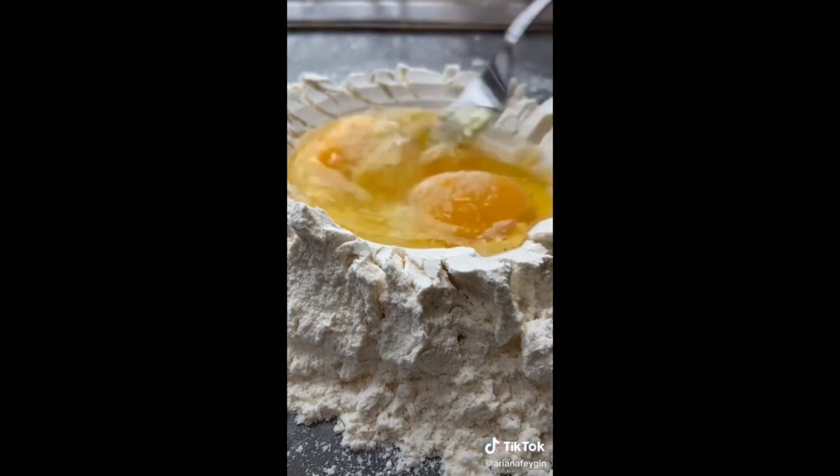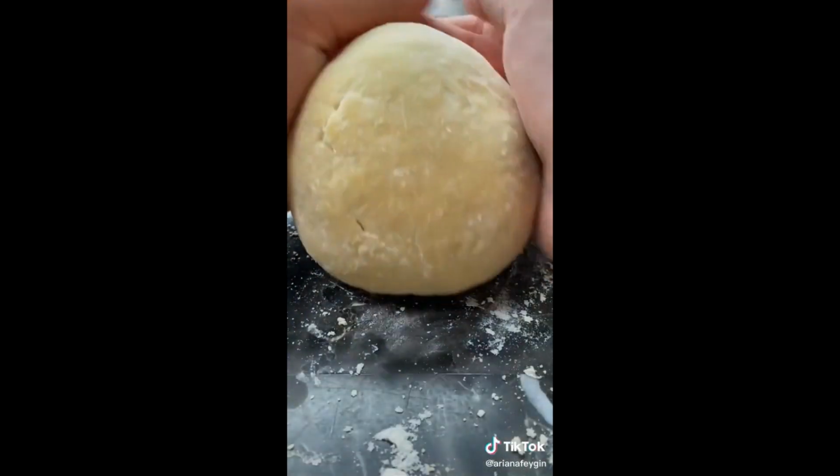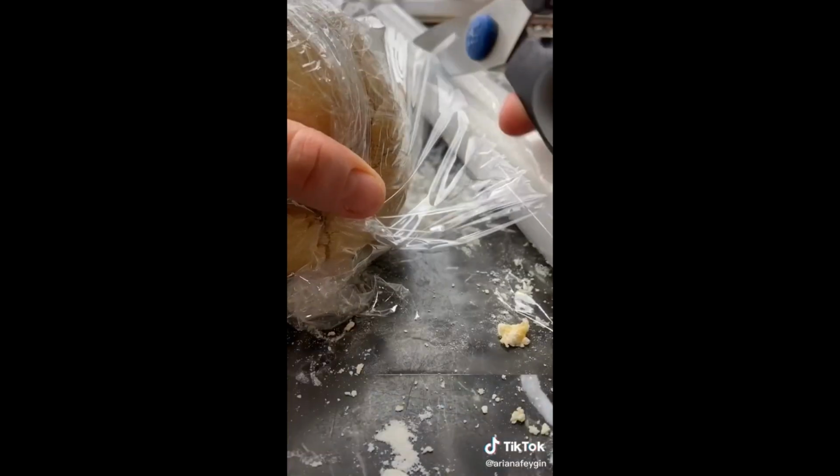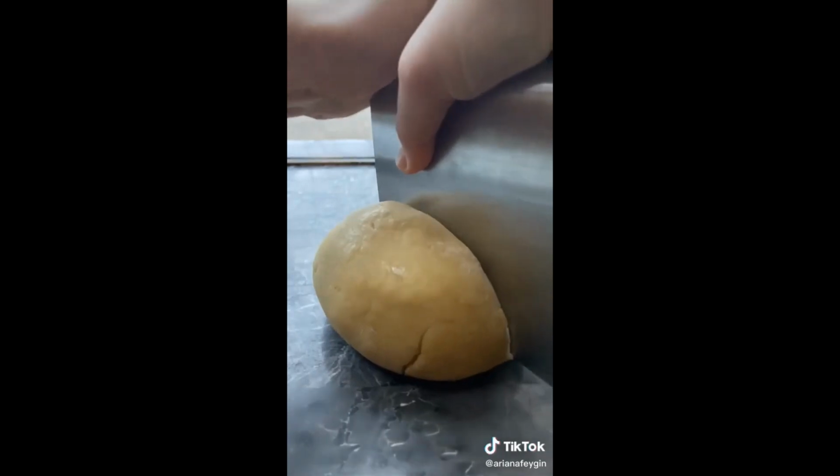I made the dough with 2 cups of flour, 3 eggs, a pinch of salt, and a tablespoon of olive oil, mixing this all together and kneading it for about 10 minutes until it was a nice, smooth, elastic dough. Then I wrapped the dough in plastic and stuck it into the fridge for about 30 minutes to rest before rolling it out. Then I pulled it to the thinnest setting on my pasta machine.